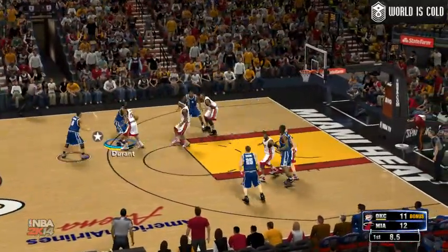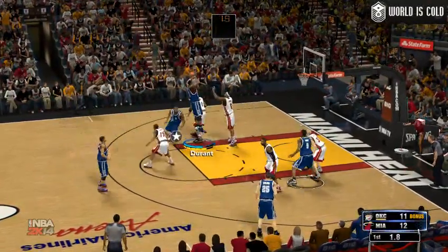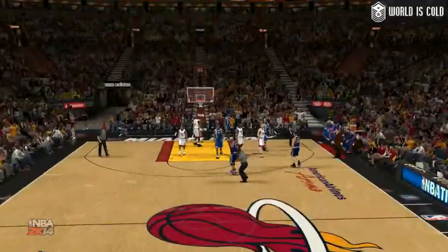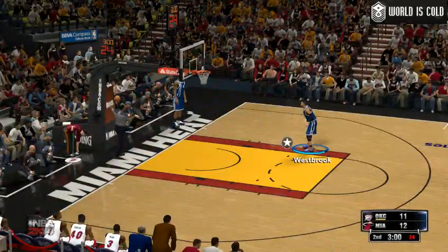Chalmers against Westbrook. Durant. Back to Westbrook. Pass to Durant. One second left. At the end of one, a closely contested game so far. Up to this point, a closely contested game as we start the second quarter.